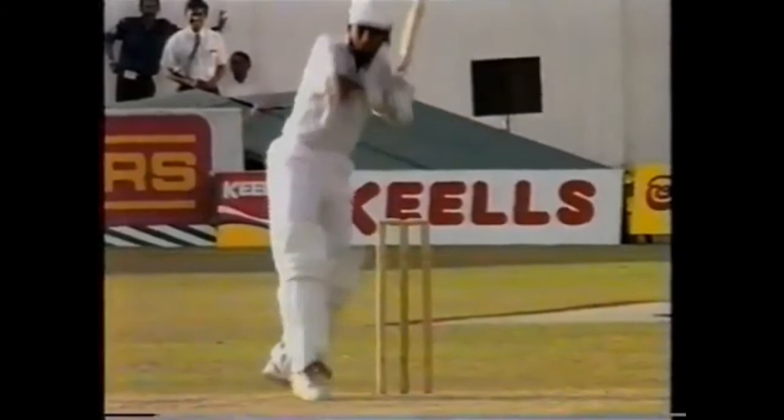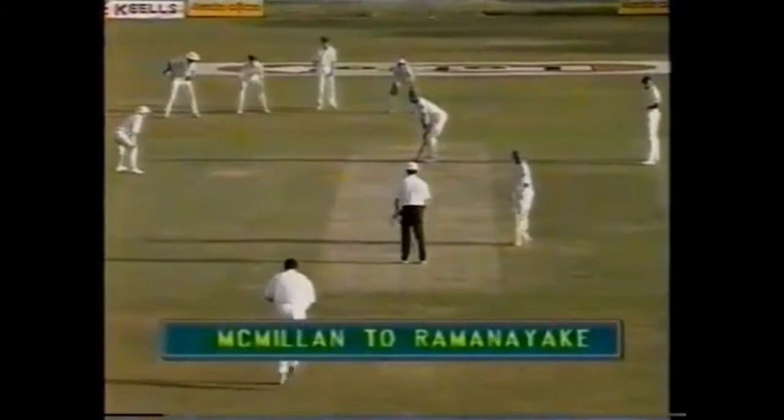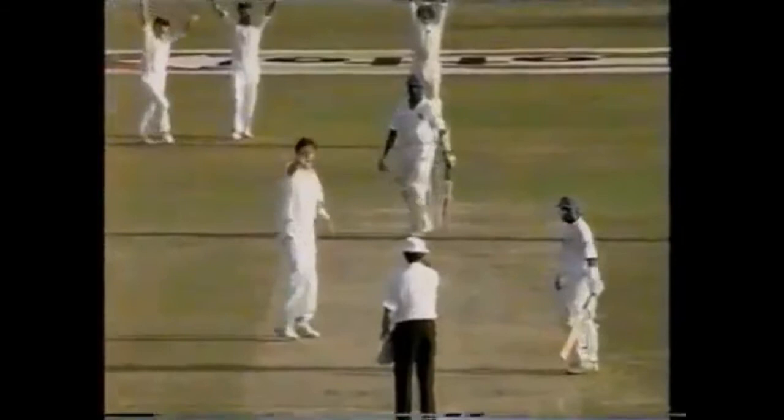It seemed to have taken the sweatband. Certainly Champak Ramanayake, the night watchman. The fielders crowding in. Rapped on the pad, and umpire Aldridge rules the batsman out. And this is an important breakthrough in the Sri Lankan second innings.